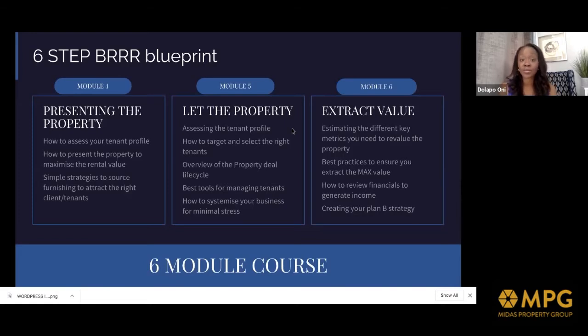Then we come to letting the property. Like I said previously, where you're assessing to make sure that you're pre-selecting the right tenant to stay at your property, targeting and where you source this tenant. So for some strategies, there are ideal platforms that you source these tenants from. We cover all of those places where you source tenants, the best places to source them.